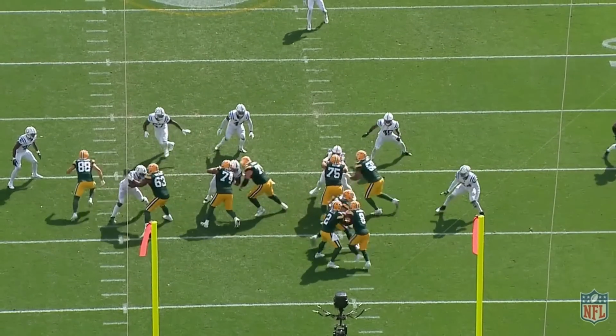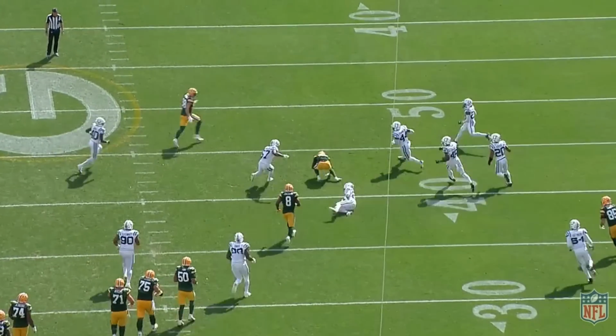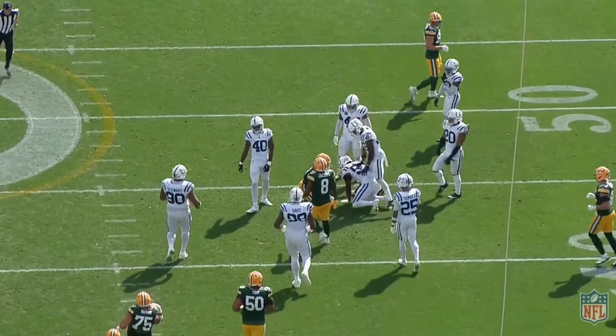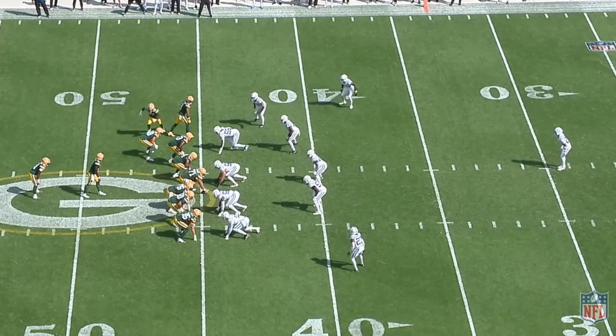Getting some double teams. They don't go downfield. Great job. Flat, no. Slant, wheel. Beautiful. Awesome play. Next one, 2nd and 11, right on cue. Let's do it again. This time we're going to run it to a nub. I've never even seen it to a nub.